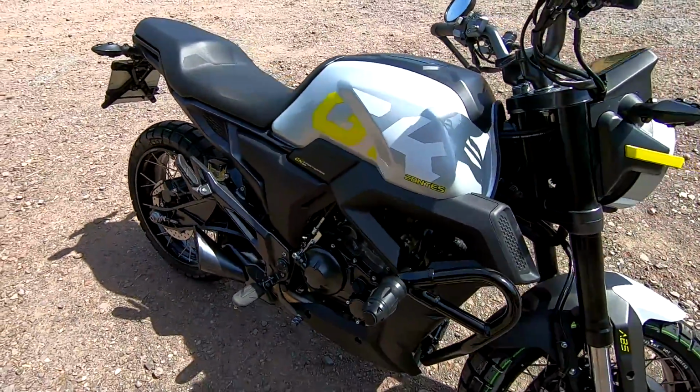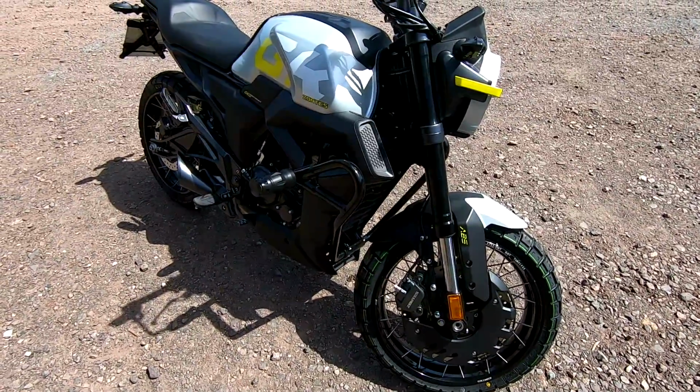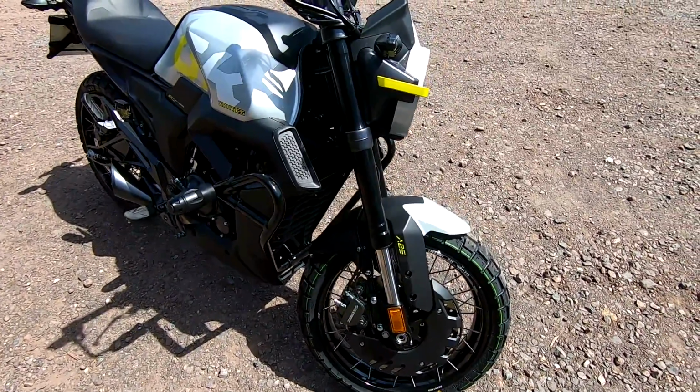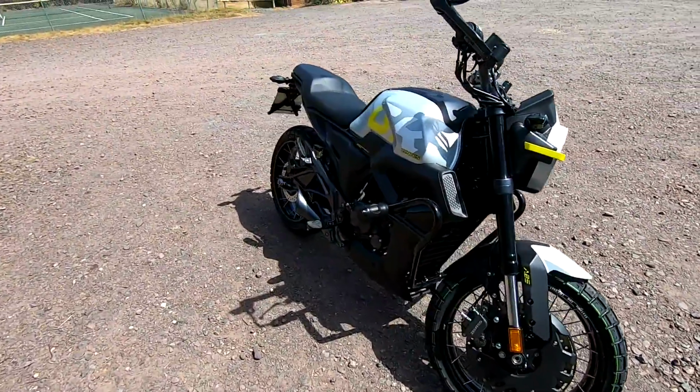They come with a 2-year warranty, and they're available in this sort of silver, yellow, or a black and grey. And servicing on these is 5,000 kilometers or 3,000 miles.